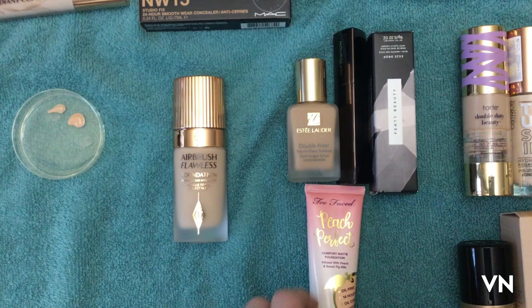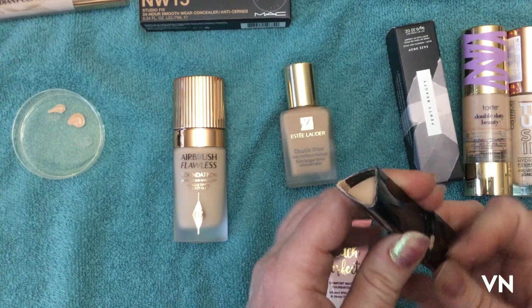But I want to try to use it up because I need to. Oh, my hourglass stick. Oh my God, this thing's almost gone. Do you see that?